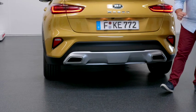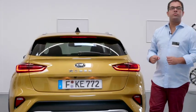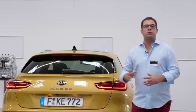It's a dual tone black and silver, which is complemented by the dual exhaust tips that are sitting on the side. Unique to this car is also the positioning of the X-Ceed emblem, which is in the middle of the car to make a very harmonious look for the rear.